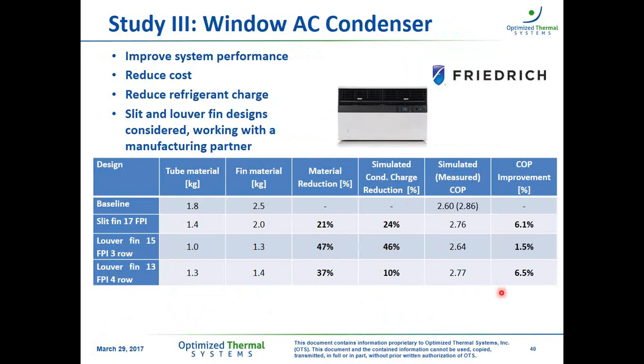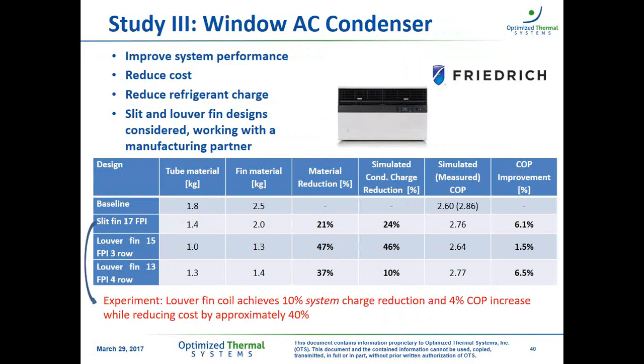Now, the interesting thing about this study is that for this particular heat exchanger, we have experimental data, and it ended up reducing the overall system charge by about 10%, while also increasing the COP by 4%, not the 6%, but still increasing the COP and reducing the cost by approximately 40%. So this is a pretty amazing improvement just by replacing the condenser with a small diameter tube design.